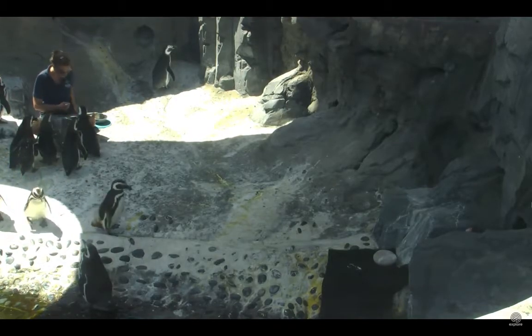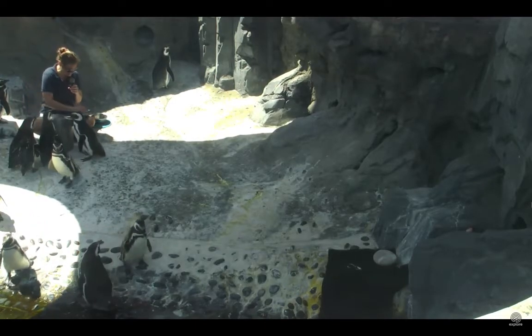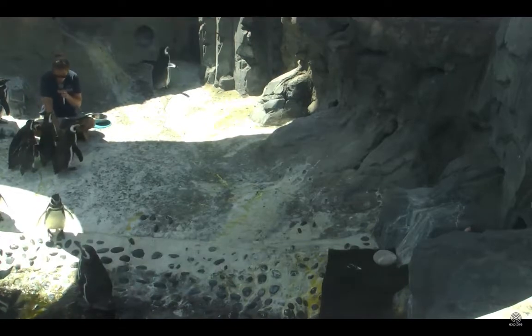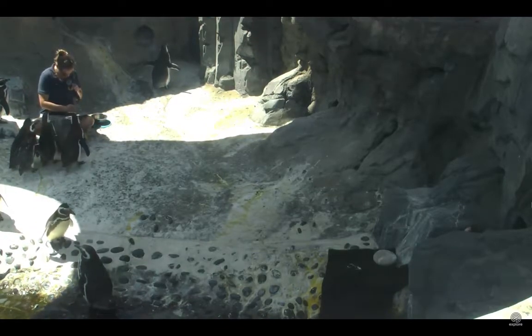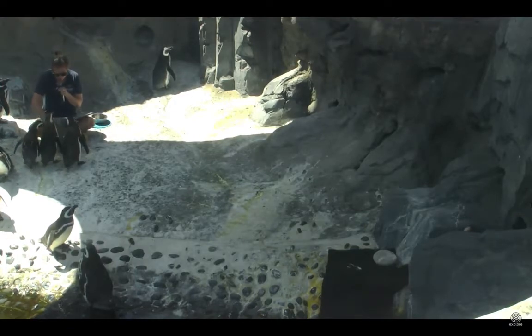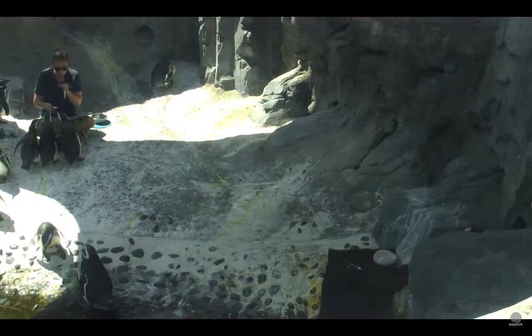All right, I'm still feeding these guys, but I can start to talk to you guys a little bit about how this feed is going. So I have gotten 1, 2, 3, 4, 5, 6, 7, 8, 9, 10, 12 out of the 20 birds to eat some food, and that's pretty typical for a second feed. But I'm noticing the birds that are eating, they're eating a lot more than they typically do.